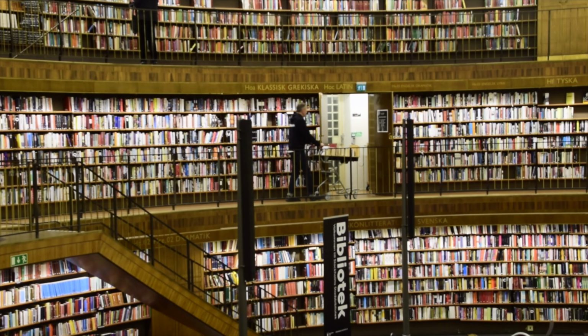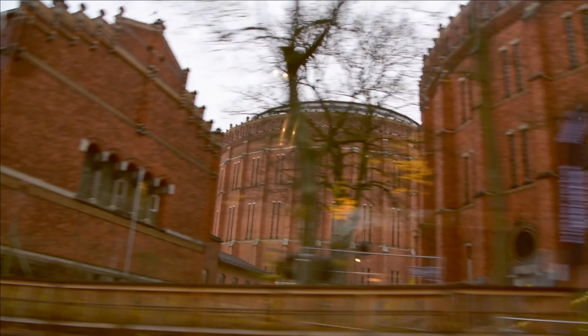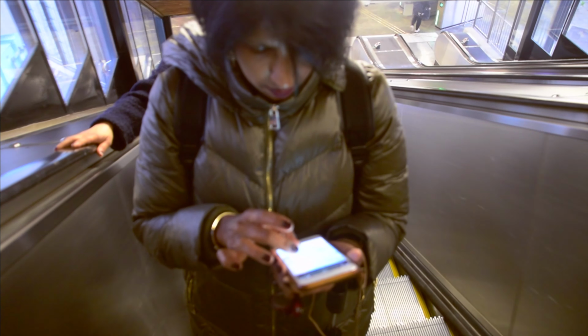After taking many pictures and discovering new streets of Stockholm, we hopped on a bus and got to our next destination. Even on our third day, we got totally lost, but thankfully Google came and saved our day.